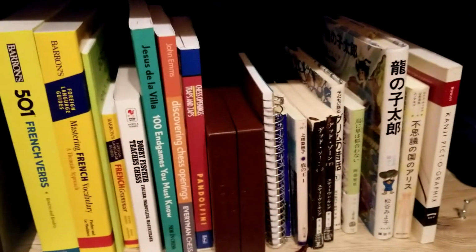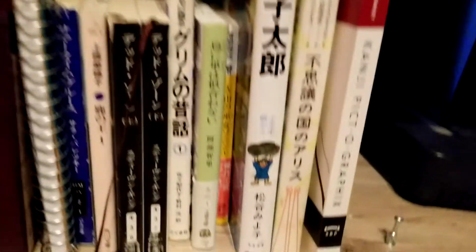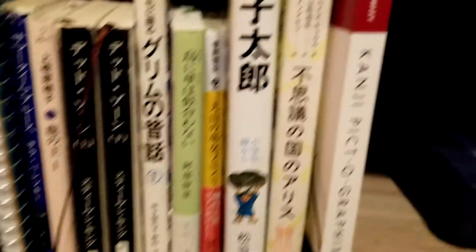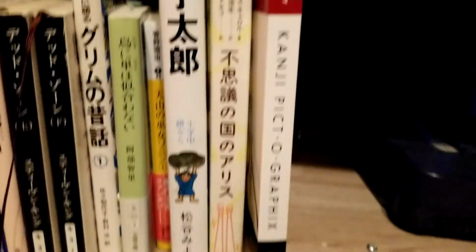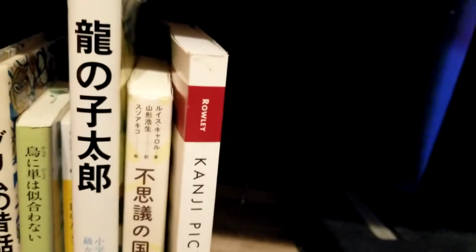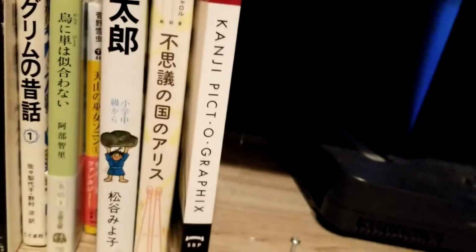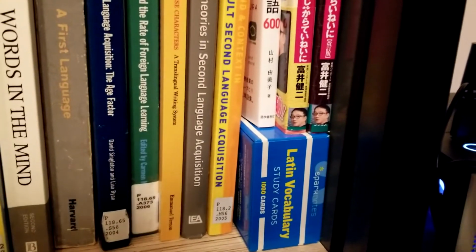Down here are even more books. Like, these are all French. Yeah, I've got some chess books and a chess set. And then right here, 2 parts of the Dead Zone. I've got the Grimm Tales, 2 Japanese novels, and more of a kid's book here. And then I have Japanese Alice in Wonderland. Right here are some linguistics books, some sign language cards, and Latin vocabulary flashcards.